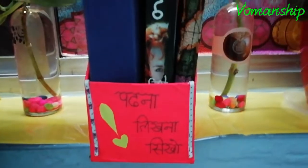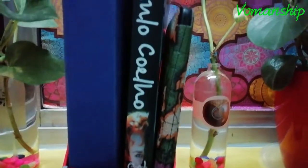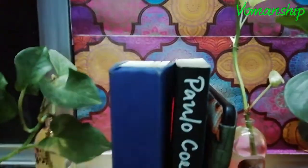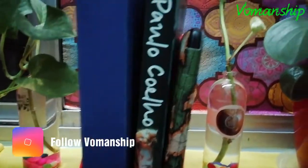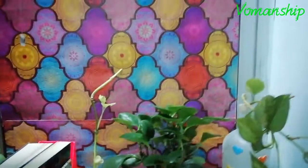I DIY'd this bookshelf from an old box and I have written Padna Likhna Seekho on it. Currently, I'm reading Paulo Coelho's Brida, another book, and of course my Kindle. Another baby money plant in another Body Shop perfume bottle.